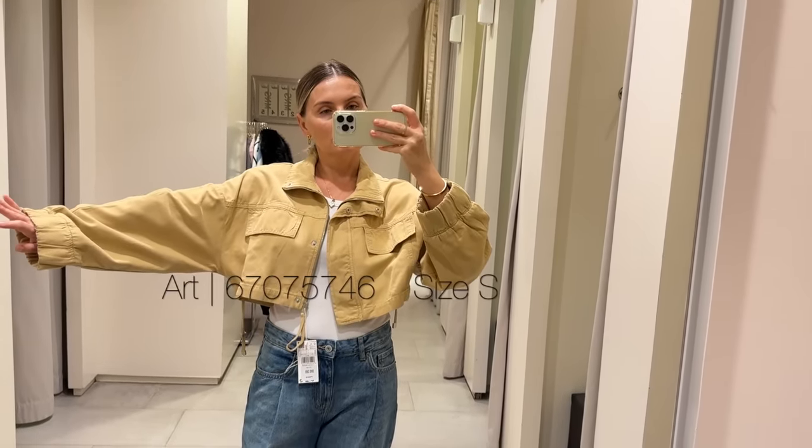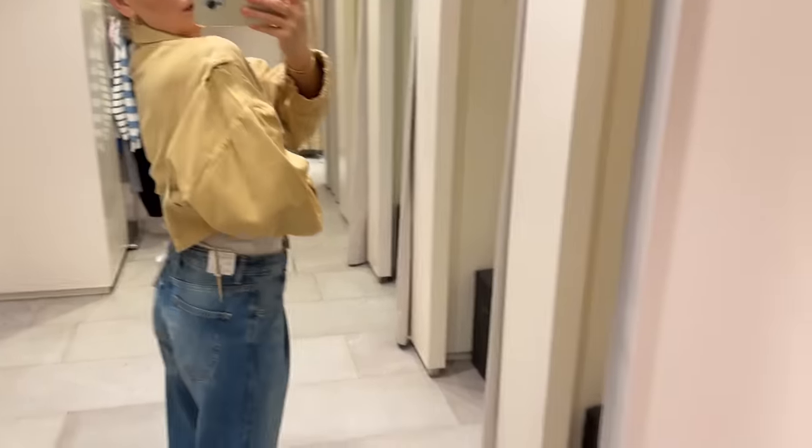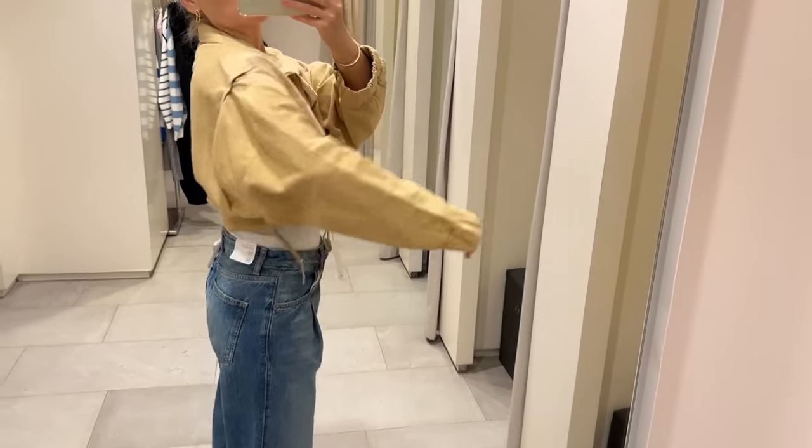Wide sleeves, cropped jacket, wearing size small. So it's super loose.